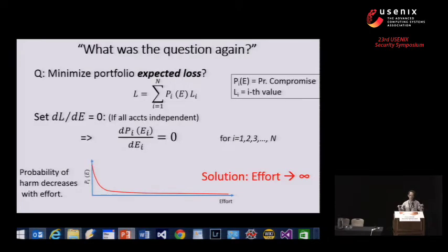Which brings us to, what are we actually trying to do? I understand how to choose a random password and all of that, and mnemonics to help remember it, but that's not the question I have. The question I have is, I've got 100 accounts. How do I manage my overall effort to manage the overall portfolio best? So one thing that you might imagine that you want to do is minimize expected loss. That seems like a very logical thing to do.